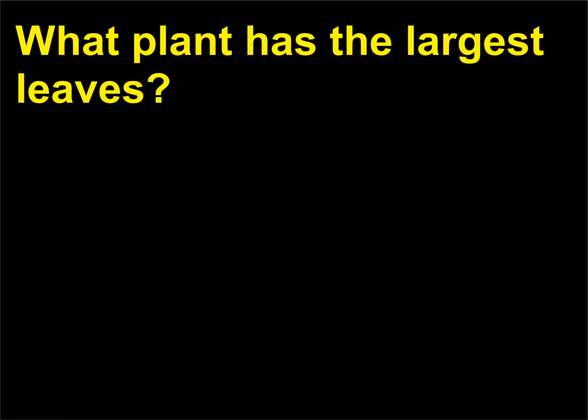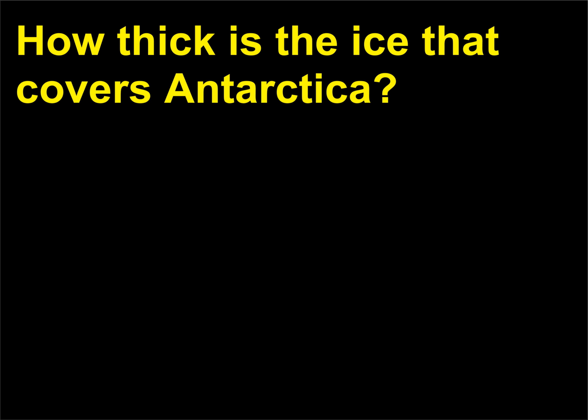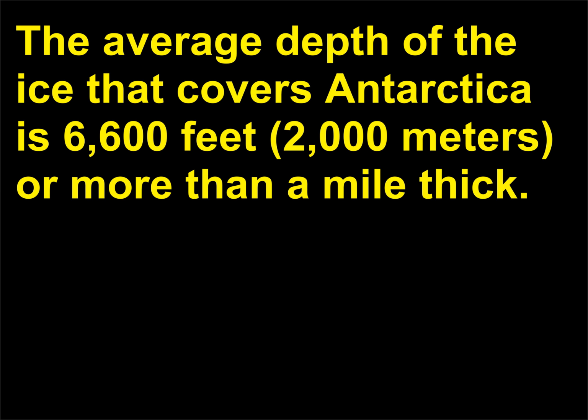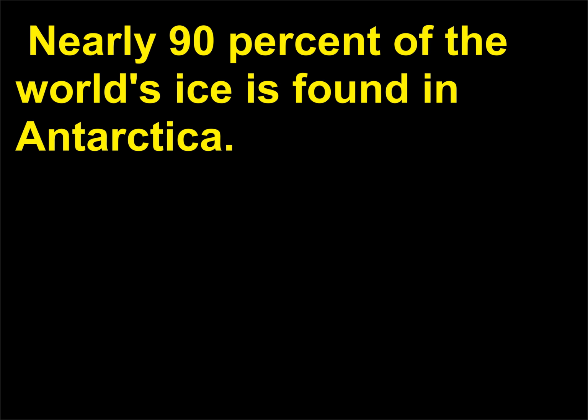What plant has the largest leaves? The Monstera, Monstera deliciosa, has dark green, glossy leaves that measure 2 to 3 feet, 0.6 to 0.9 meter, long when mature. How thick is the ice that covers Antarctica? The average depth of the ice that covers Antarctica is 6,600 feet, 2,000 meters, or more than a mile thick. In some areas, the ice is as thick as 2 miles, 3 kilometers. Nearly 90% of the world's ice is found in Antarctica.